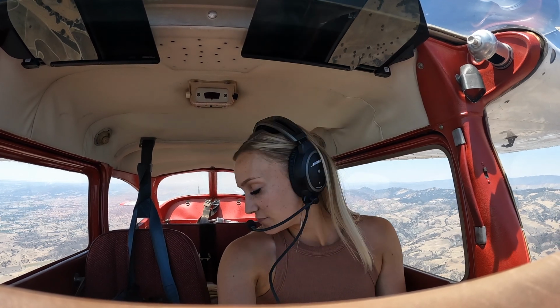Santa Barbara, Cessna 809 on Lima, level 5,500. Cessna 8091 Lima, Santa Barbara approach, altimeter 2995. Good afternoon. 2995, afternoon, 91 Lima.